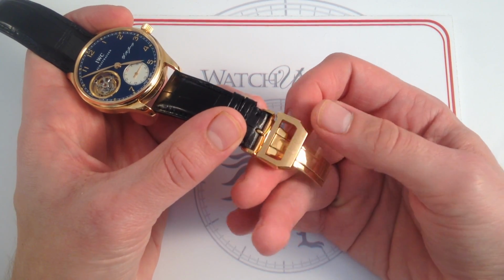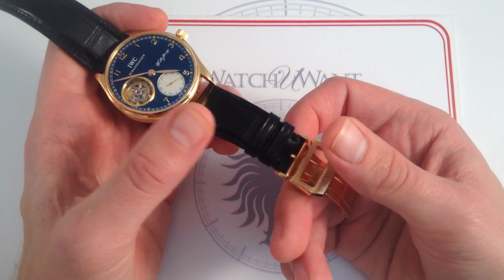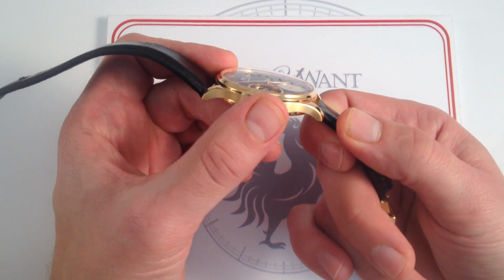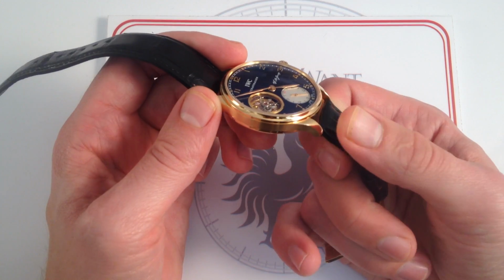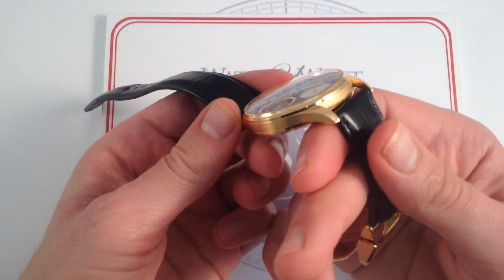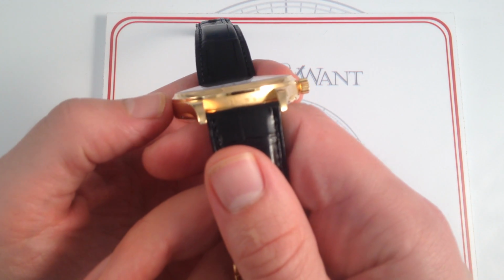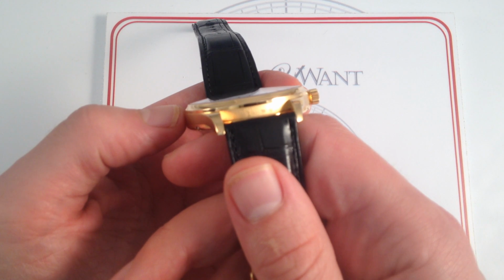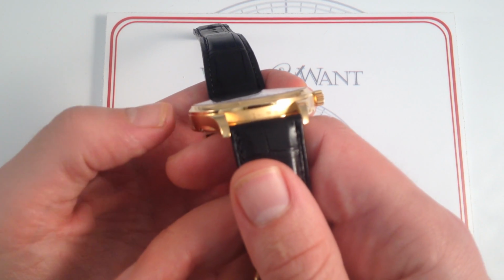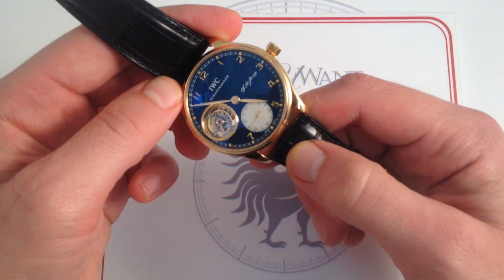IWC's own clasp with a brushed buckle, polished single deployant in matching 18 karat yellow gold, the case itself with a contrasting finish, brushed on the extremities of the flanks, polished on the tops of the lugs, and polished all the way around the concave rounded off bezel. You can see that concave tumble home that slopes in and upward from the periphery of the case. Subtle and beautiful, it adds real definition to this large but slim bezel.